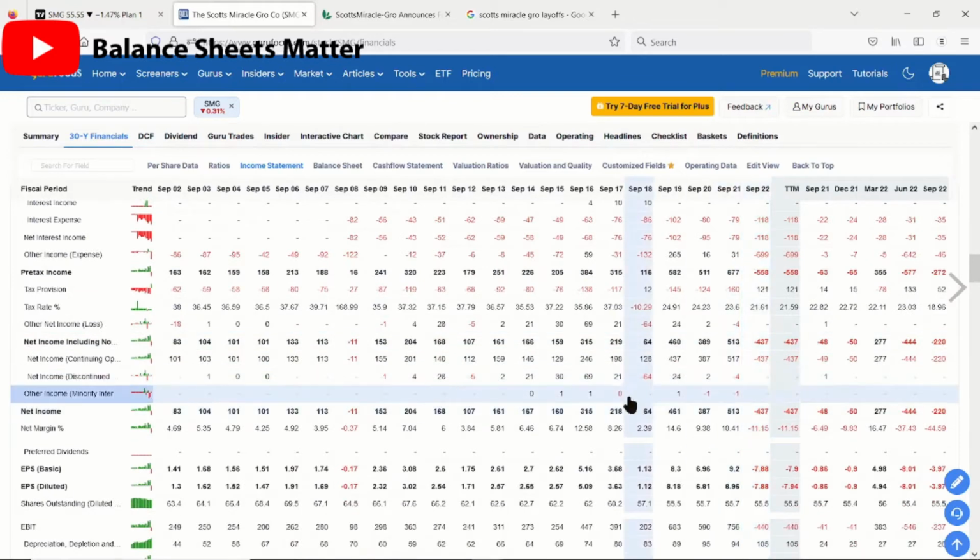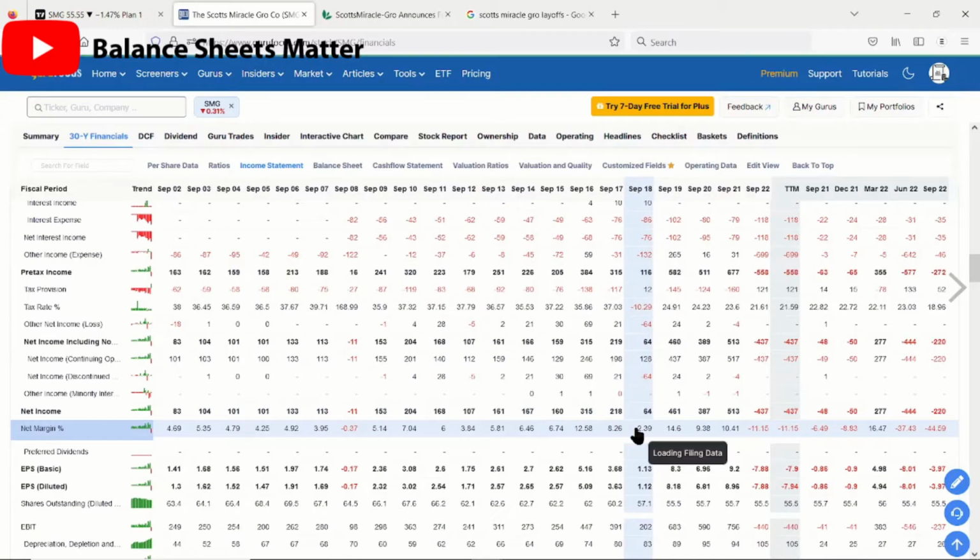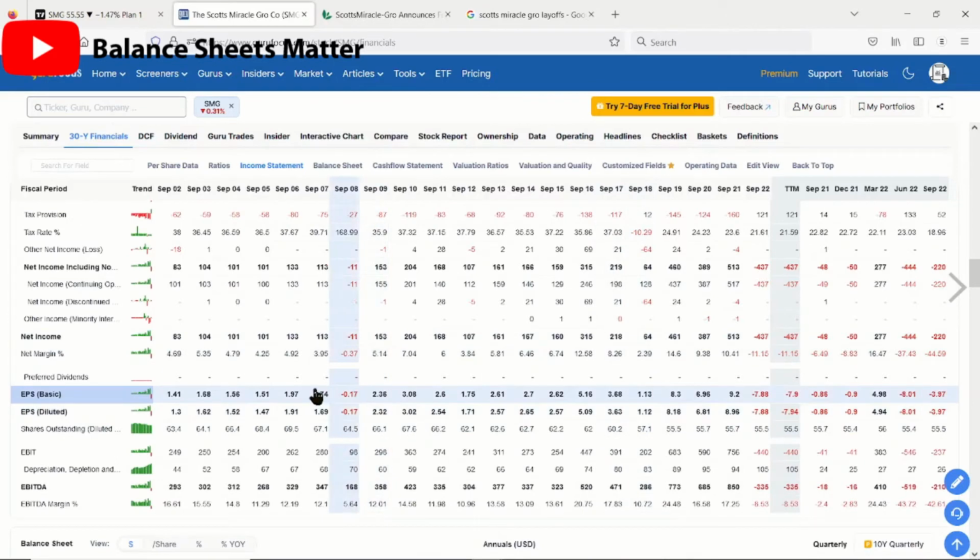So we continue going down the income statement here, and you can see net margin kind of telling us the same story as the operating margin there. And our EPS here, steadily ticking up. And we had a really, really big surge. Then they had some big losses. That's why they've taken a little bit more debt. But hopefully, we're going to be reverting back to a good number.